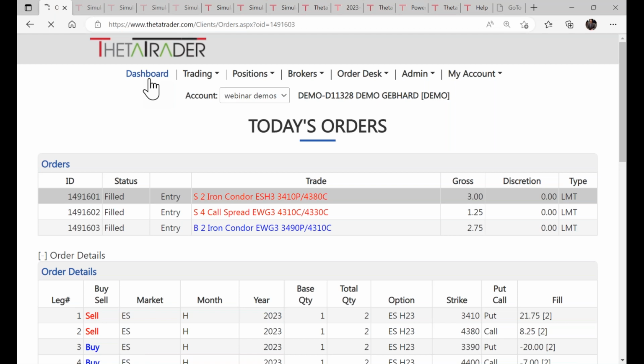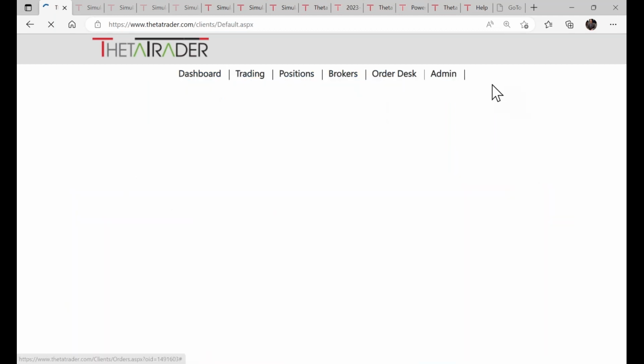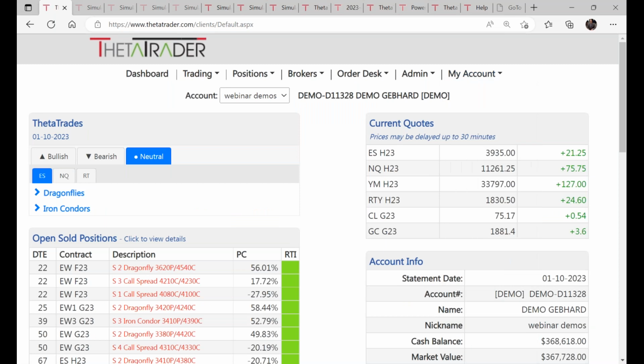Now, I think that covers the dashboard part of what I want to get into. And before, excuse me here, my mouse got kind of sticky there. Yes, I'm going to switch screens here.